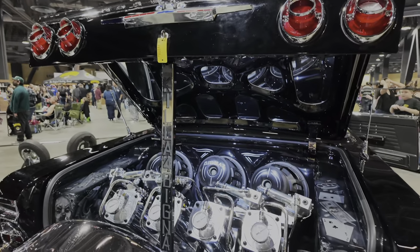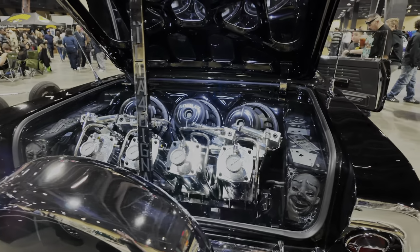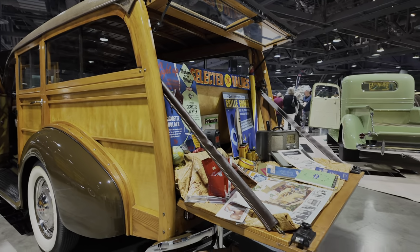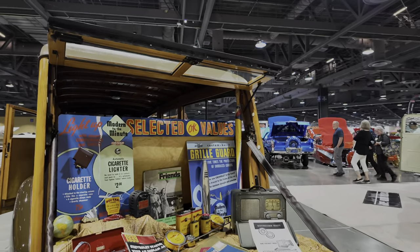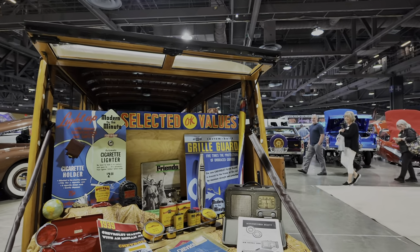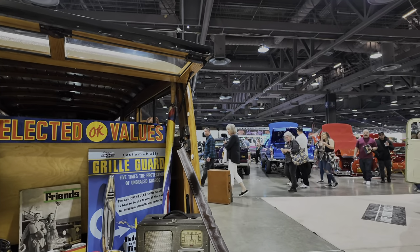Set up. You got your speakers and your pumps. Everything organized and tucked in. And all the detail. A lot of great staging at this show already. Things that are right for that period of time and year. All of the original manuals over here. Old school radio.